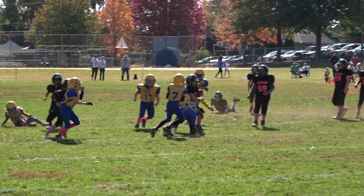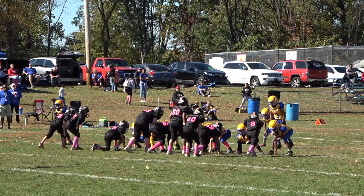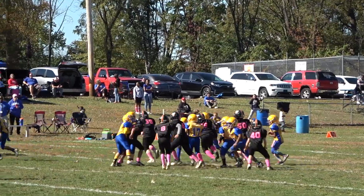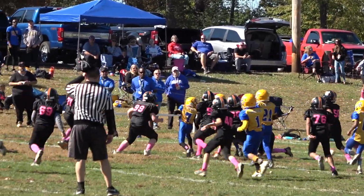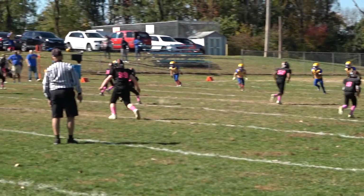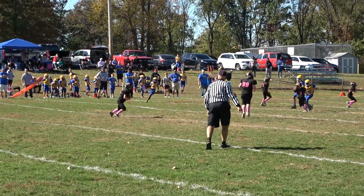Looking for some blockers on the screen play. Gonna try and hand the ball off. Captain Hall looking for some room. Gonna be tapped. Ball will be kicked into the middle of the field.